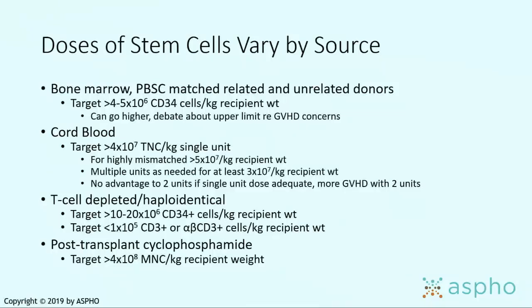Now, if you have well-matched cords, either completely matched or only a little bit mismatched, then you can get away with a little bit lower dose. But for highly mismatched cords, you can actually make up for it by giving more cell dose. So many people, if they're going to have a number of mismatches, really push the stem cell dose, even a lot higher than 5 times 10 to the 7th per kilo.